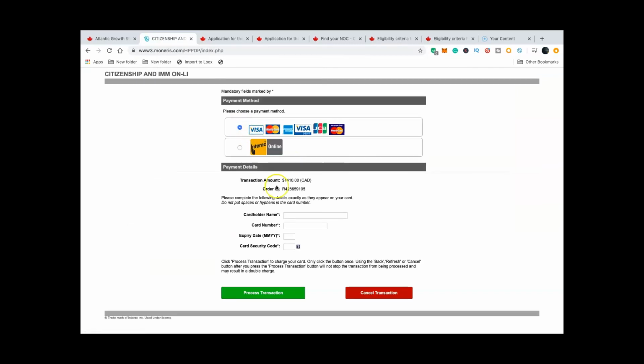And as usual, you make your payment, fill out the information, pay, take your receipt, and add your receipt in your package, right? Just as proof to show them that you've made the payment, right? I believe once you make a payment here, they're going to let you know that you need your receipt. You need to add your receipt inside your package.